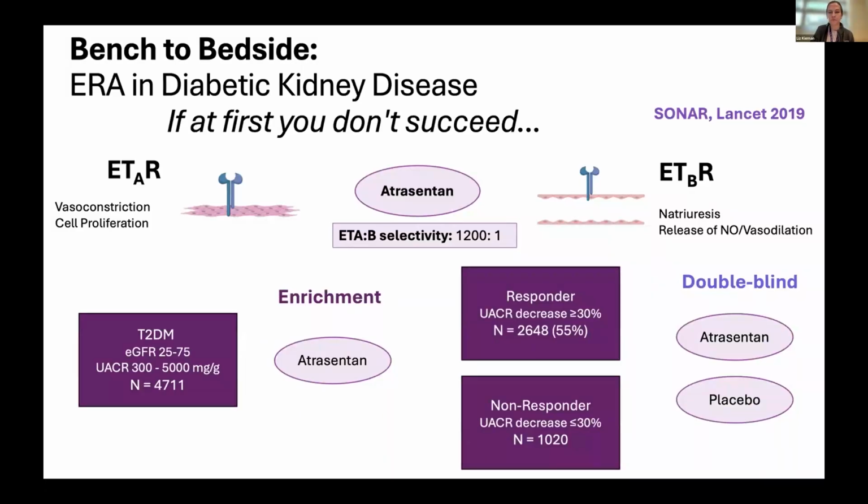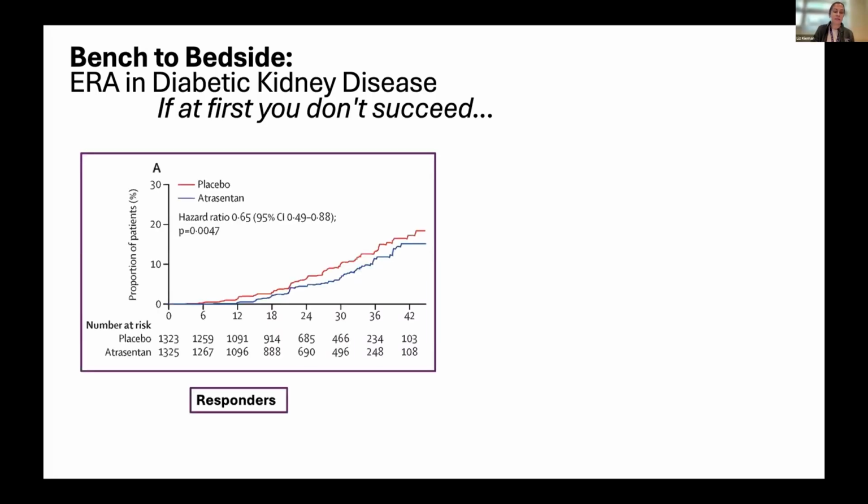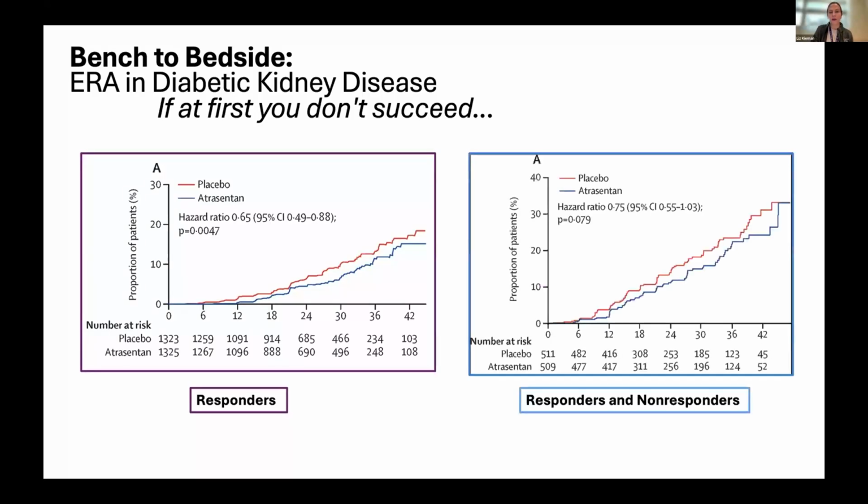And what they found there, the trial was designed for event rates, and the primary outcome was worsening of chronic kidney disease, ESKD, or transplant. And they did see a protective effect, with about 6% of the primary outcome being reached with the drug and about 8% in placebo, with a hazard ratio of 0.65 favoring atrasentan. And interestingly, when they included both the responders and non-responders in their analysis, they still saw this protective effect with a hazard ratio of about 0.75.